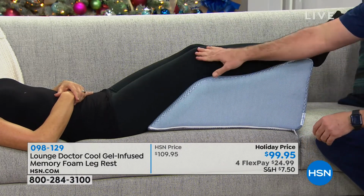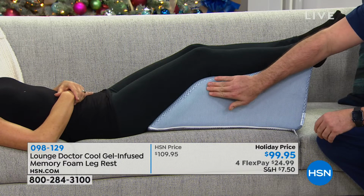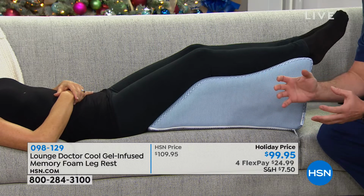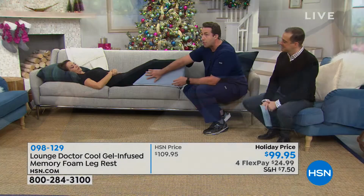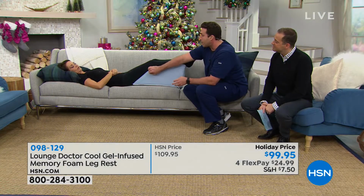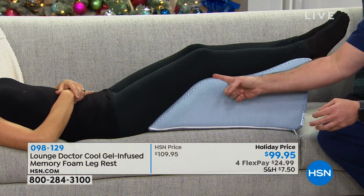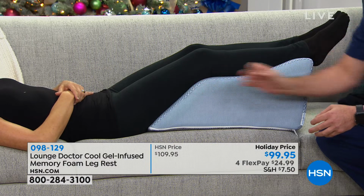Now, her knee right here, we have a nice bend of 25 degrees. That's exact, all right? And with the sizes that we mentioned, all you gotta do is tell us how tall you are. We'll do the rest, and these angles are gonna match up perfectly for you. So that 25-degree angle ensures that we don't have any occlusion at her popliteal vein. That gravity also does its job there.